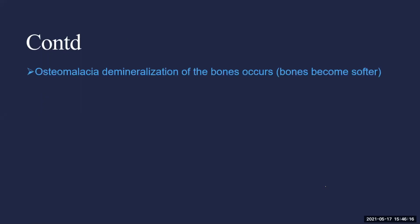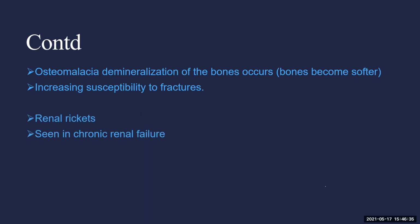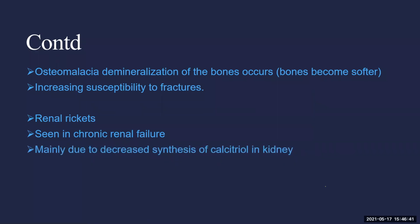Prolonged deficiency can cause osteomalacia, where demineralization of bones occurs and bones become softer. This increases the susceptibility to fractures. If something becomes softer, mainly the bones, it can easily be fractured. It also causes a condition called renal rickets. It's seen in chronic renal failure, where the kidney is also a location where calcitriol is synthesized. Whenever the kidney function fails in chronic renal conditions, calcitriol synthesis also decreases within the kidney, and this leads to renal rickets.